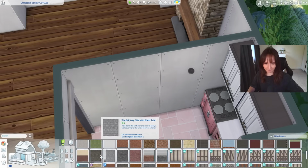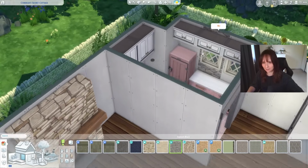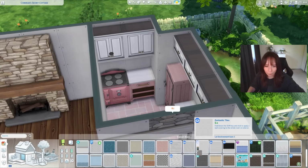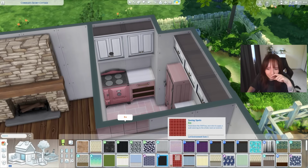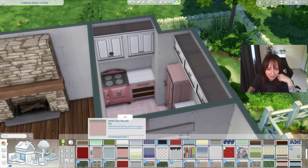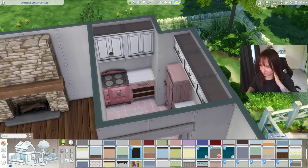I think a pink wall would be a bit much. We could do something with this. This stone is quite nice. No, wait now. What we could do is maybe some pink tiling. Or wait now, don't we have this really cute checkered pink vibe? One second, where is it? Where are you? One second, can I just type in pink?